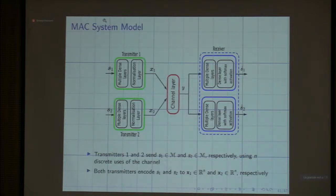So then we try to extend the model to the multi-user setting, where we have in essence two users, not jointly co-located: user one and user two, who encode their messages into codewords X1 and X2 and send them through the MAC channel. At the receiver side, the receiver observes a certain Y and tries to decode from Y to detect S1 and S2. Hopefully S1 hat is very close to S1, and S2 hat very close to S2.